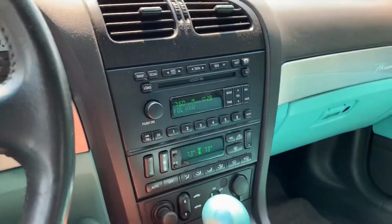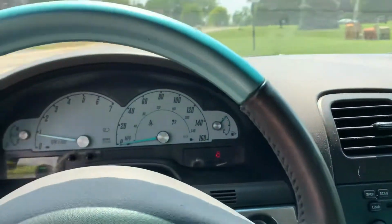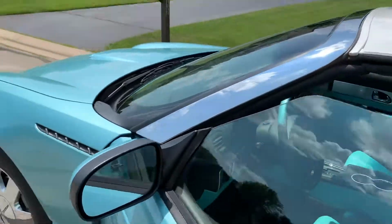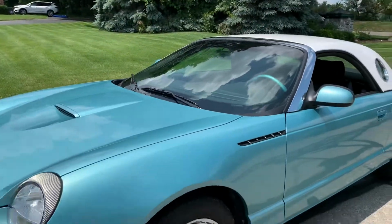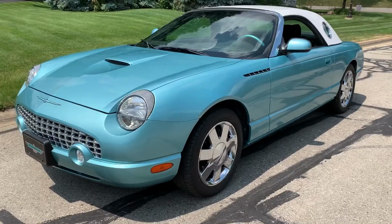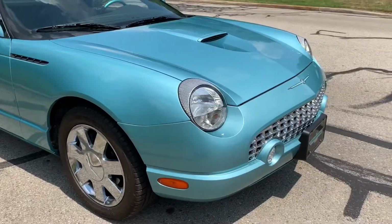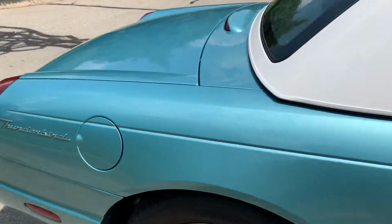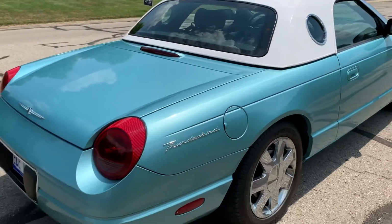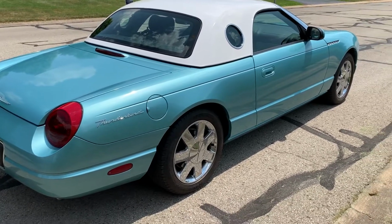All kind of other problems, and we got a better shot of it in the full sunshine. Metallic seafoam turquoise is your Ford Blue. Sure is pretty. The folks that own the car are close to 80 years old, so it hasn't been driven harshly. It's a nice looking ride.